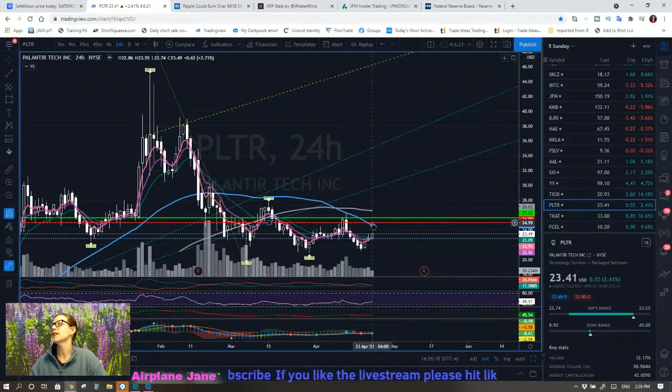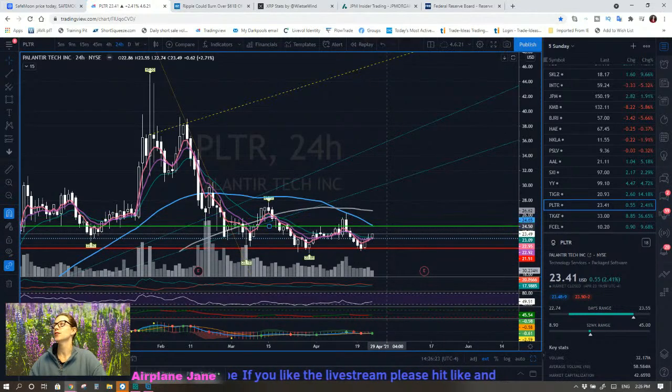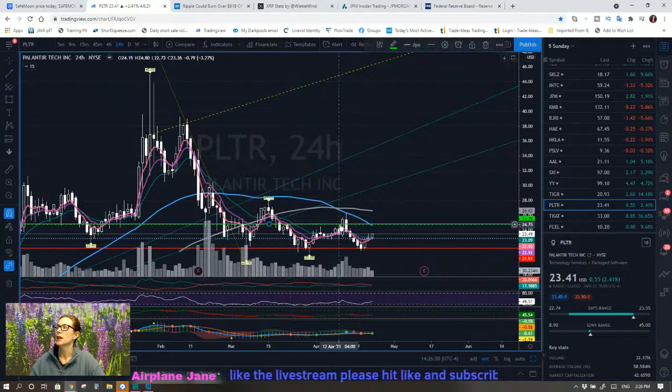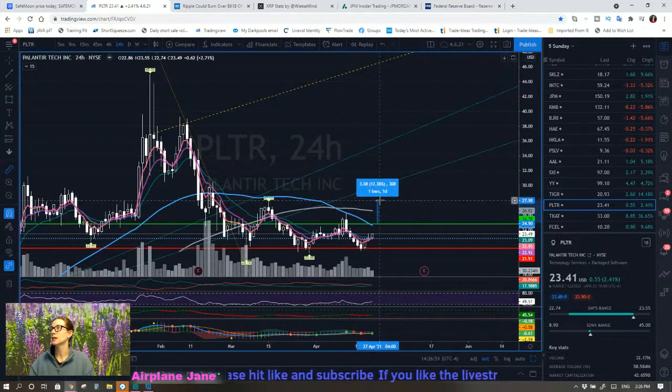All right, PLTR, looks like we have a double bottom over here. Hey, Julia, welcome. And I would watch for a breakout up above 24. Double bottom, more like a W actually right here. I would look for 24.80. And then 24.80 down to 21.50, we'll call it, so $3.30. So above right here, add $3.30. Roughly up here, 28.20.